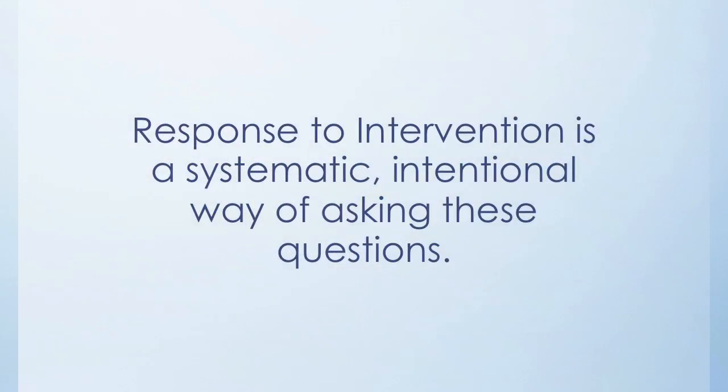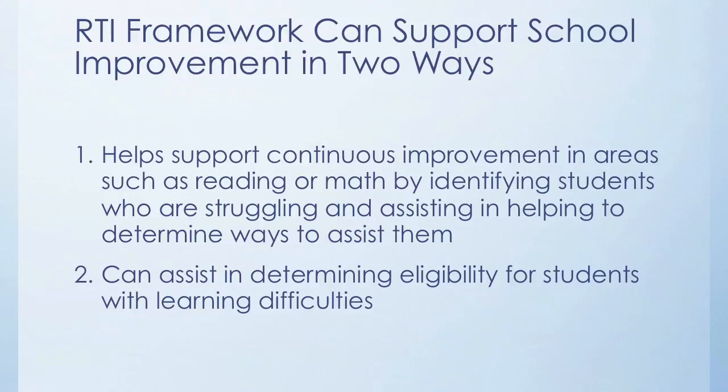So RTI, or response to intervention, is basically just a systematic, intentional way of asking those questions for all students. Okay, so again, it's not what I think a lot of people thought it was when you first heard the term. RTI does support schools' improvement in two ways.